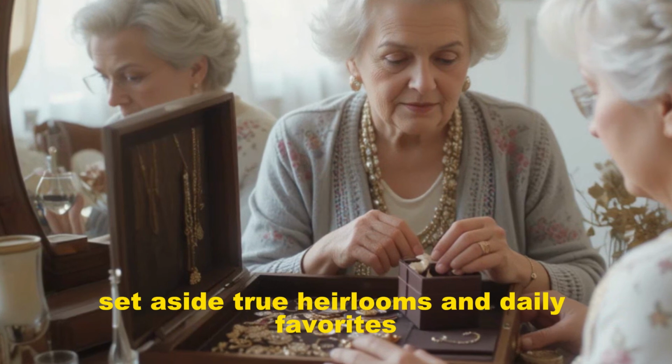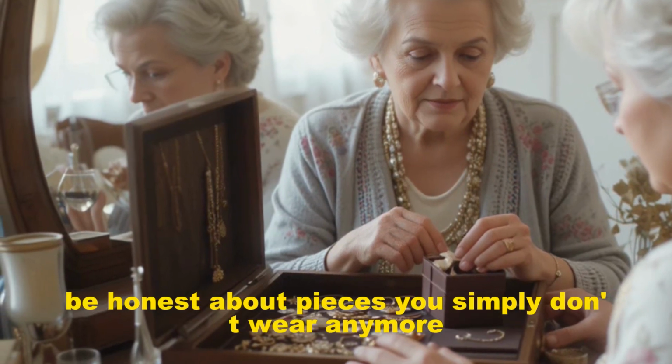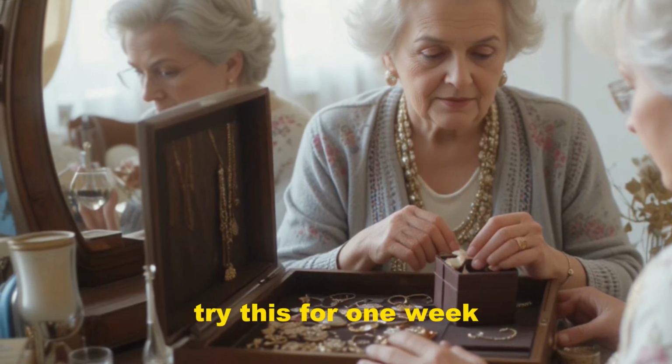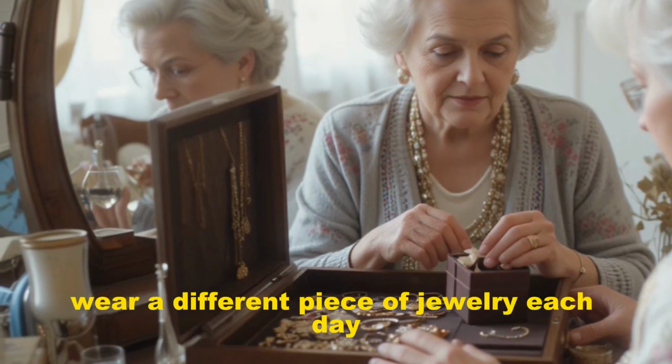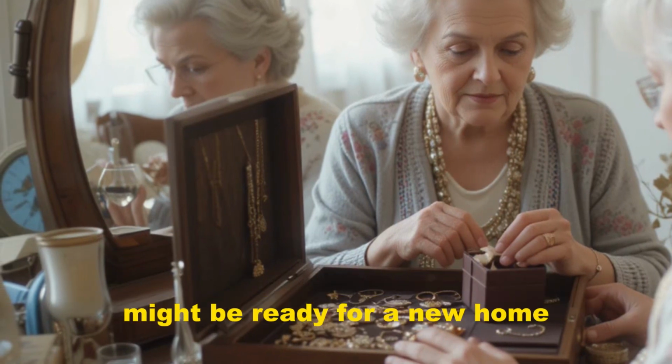Set aside true heirlooms and daily favorites, but be honest about pieces you simply don't wear anymore. Try this. For 1 week, wear a different piece of jewelry each day. Whatever remains untouched after this experiment might be ready for a new home.